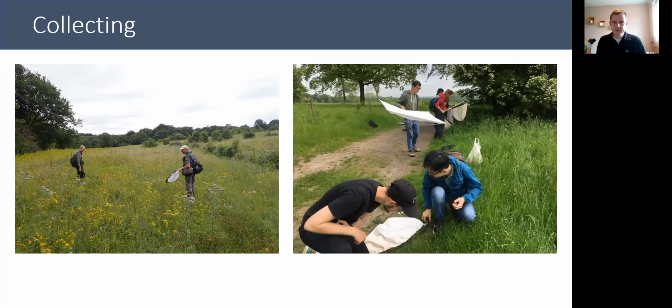What species are we going after? What species are we likely to find, especially at Whiteham when we have a limited site? Once we know roughly what we want to find, we can then go out and collect. And this is always taking live specimens, which can then be taken back to our field lab facilities.